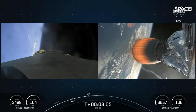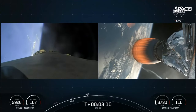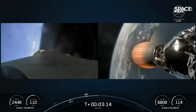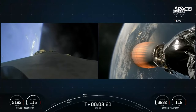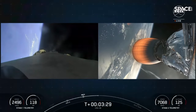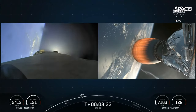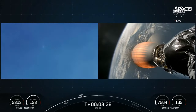Now this burn is a little under a minute, so we have about 20 seconds left in this burn. And about 3 minutes after that, we will have two additional burns on the first stage to prepare to land back at landing zone one at Cape Canaveral. We are at T plus 3 minutes and 30 seconds here in today's mission. Stage one boost back shutdown. There is that confirmation for the boost back shutdown of the first stage. Nominal trajectory.